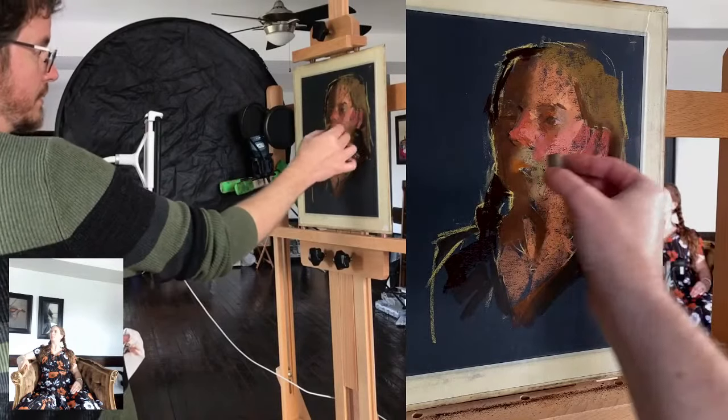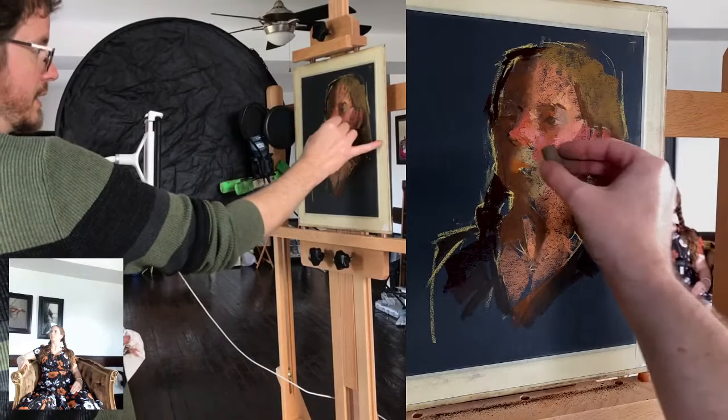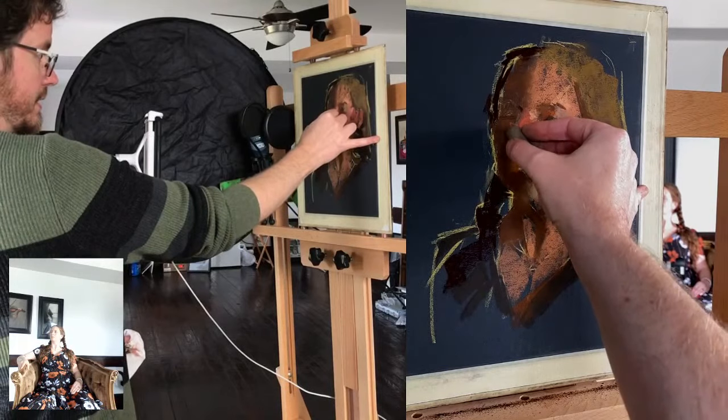Cooler here as the nose starts to turn onto the other side of the face.